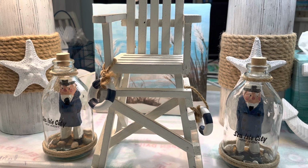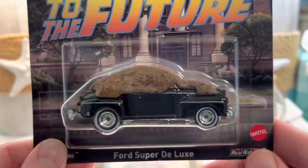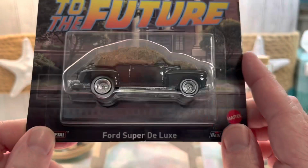Sticking with Hot Wheels, I finally came across the Ford Super Deluxe. I've seen this on everyone's channel. The Back to the Future Biff's car that was chasing Marty McFly on the hoverboard when he slammed into the manure truck.